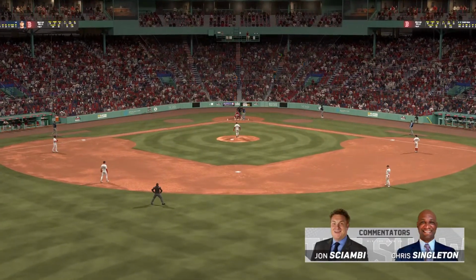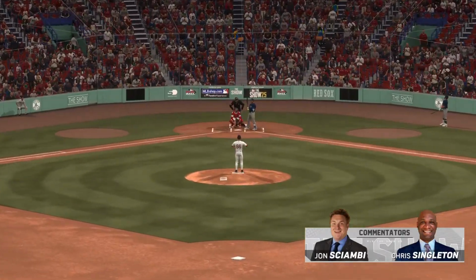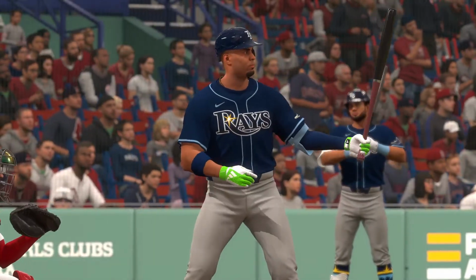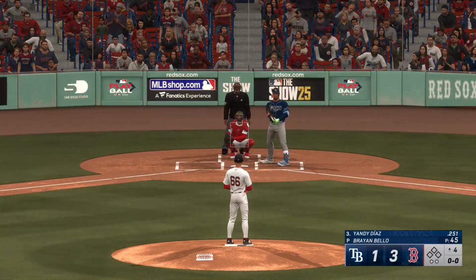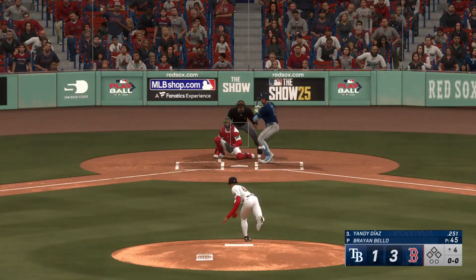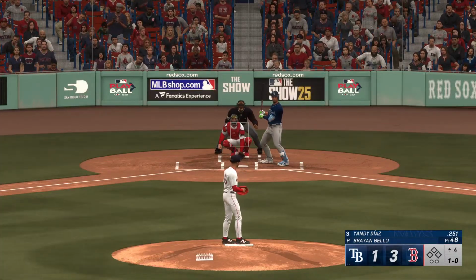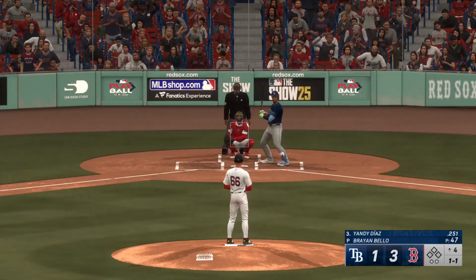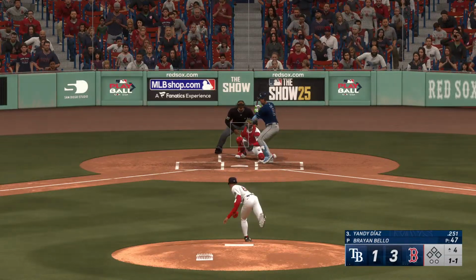Back here at Fenway, John Shelby with Chris Singleton, and set to lead off the fourth, Yandy Diaz. Misses outside, and it's 1-0. Well, these Rays are doing a great job, Boog, of just waiting for the right pitch to come their way, and I'm seeing very patient at-bats out of him. He's only given up one run, but the starter's pitch count is starting to get up there, and that might be the best news yet for this offense.